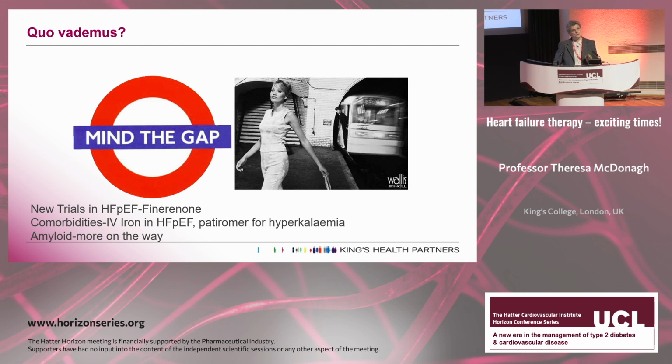And of course, we've also had new treatments for amyloid, an important cause of heart failure in the elderly, particularly tafamidis. And we've got more treatments which are going to present this year with small molecule therapies and patisiran. So much more coming, but it's certainly good news, and it's certainly been exciting in the last 2 years. So I'll stop there. Thank you.